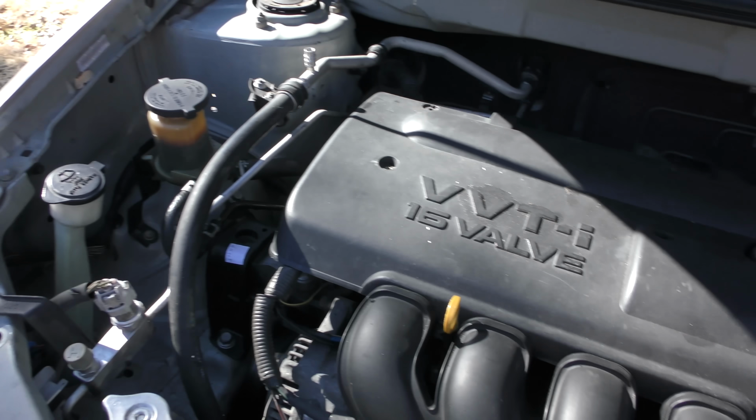Just seeing the small amount of fuel trim it's doing, almost nothing. Tiny bit positive, tiny bit negative. Let's look under the hood and see if we can find any vacuum leaks. We'll start it up. You'll notice you'll hear a little bit of clacking. It's actually totally normal for an engine with this mileage.